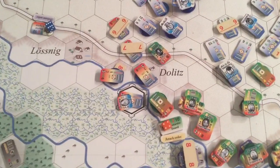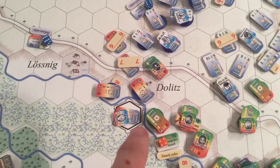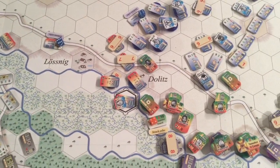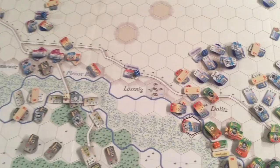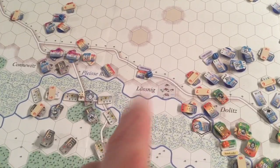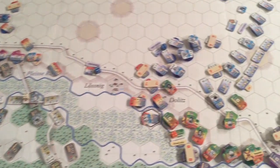These guys here, and up here, the Guard units are very powerful. So they're sort of washing the Young Guard away. The Young Guard are giving a good account of themselves, but the 2nd Young Guard, they're sort of caught between two places. You can see by Mortier in the middle there. So they need to pull back.